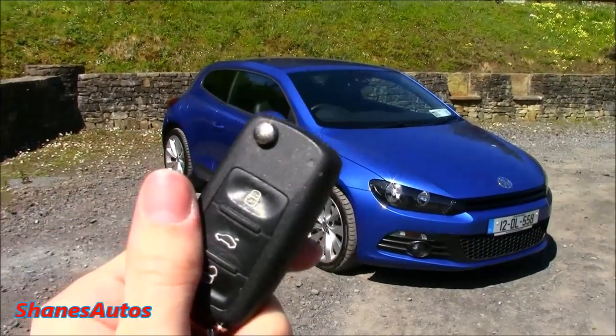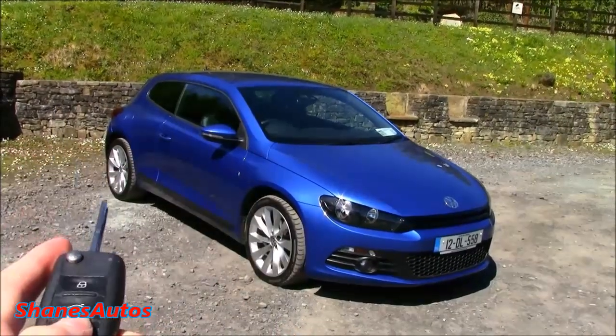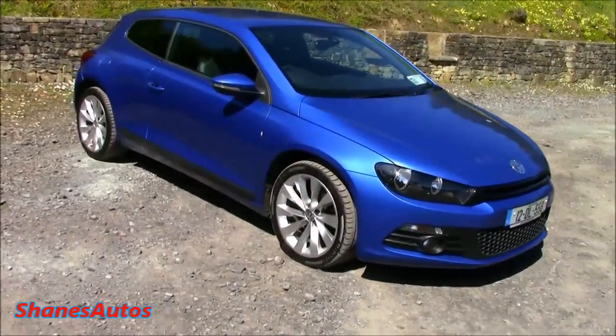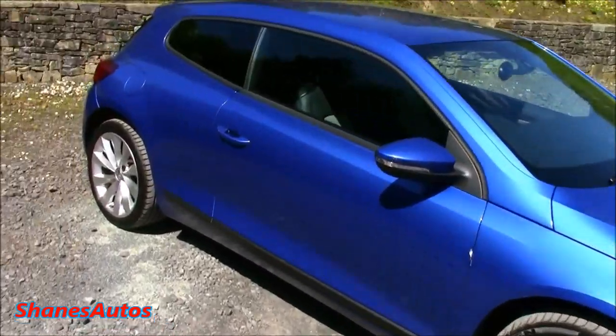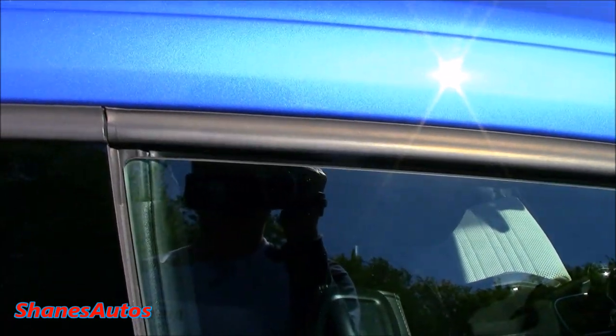So we've got the old style Volkswagen key fob. This is of course from 2012, and we're actually going to power on the car and turn on the exterior lights and go around the exterior first. So one thing I should show you, I just need to come closer to the car first. When you unlock it, the privacy windows drop down, and when you lock it, they go back up.